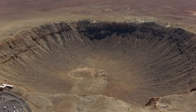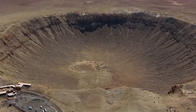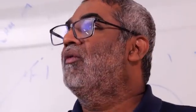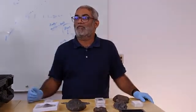So what do these meteorites tell us, right? Why do we need to characterize these objects? By understanding the composition, we can figure out what mitigation mechanism we're going to use, because the tools we would use vary vastly depending upon what they're made of.